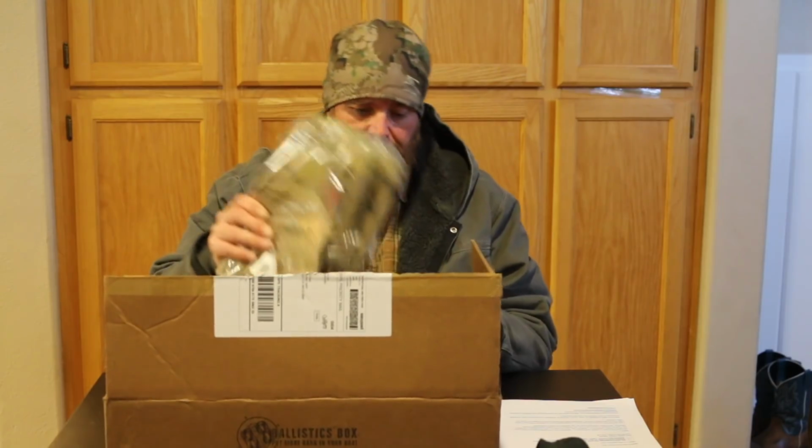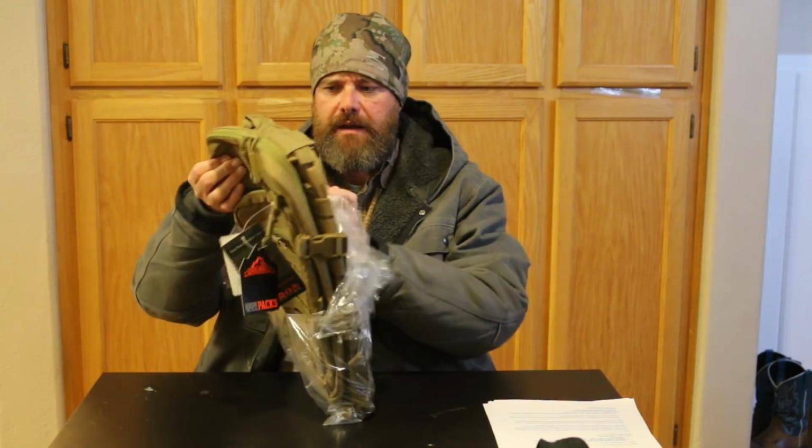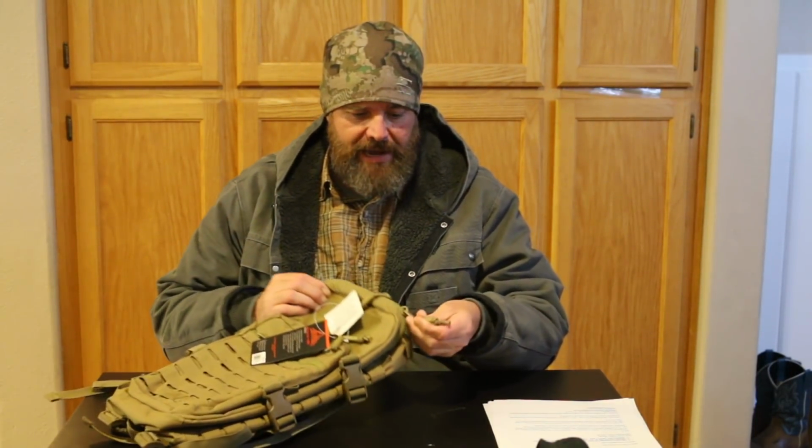All right, so now we're going to the next item, and this is the final item in this first box that I'm getting from Ballistics Box. And it looks pretty good off the bat. It's a pack. This pack is from Red Rock, which is a brand I've never heard of, I don't have any experience with. And this is what they're calling the Transporter Day Pack. The zippers look nice.